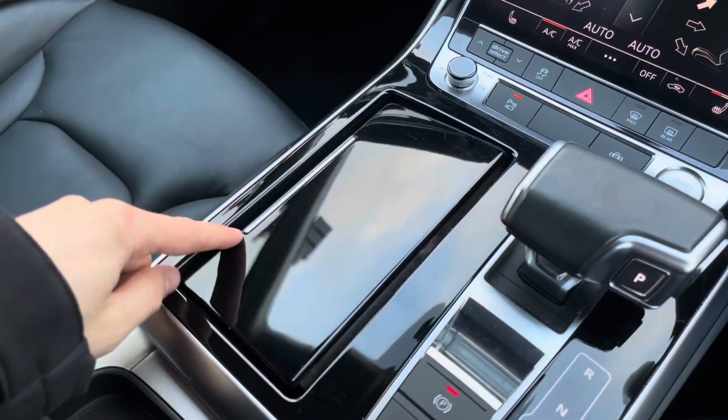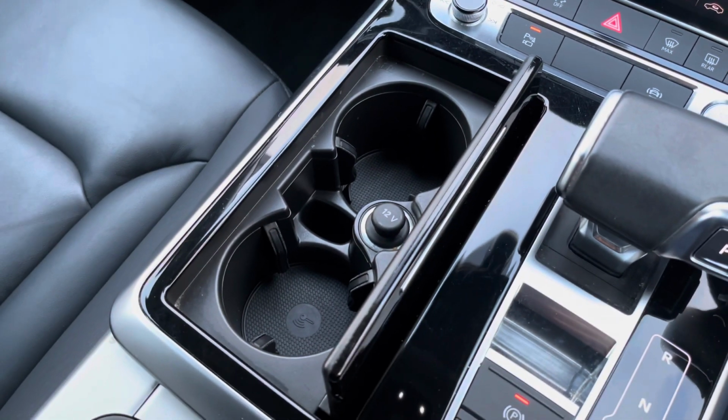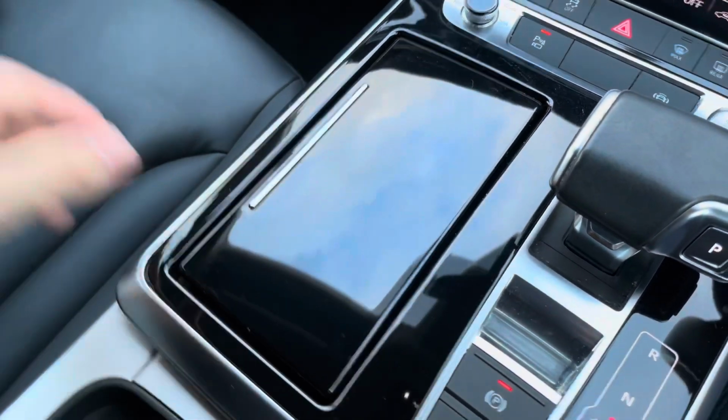And then on the left there, we do have, under this lovely cover, a 12-volt socket, space for the key in the centre, and two spacious cup holders there. You can also use that to store items.